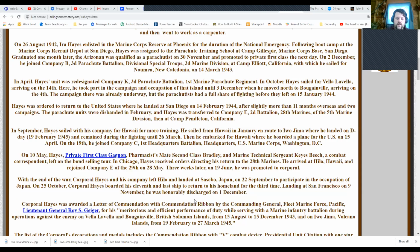In fact, John and Ira Hayes and Rene, this guy here, all came back to America after Iwo Jima, and they were part of the 7th bond tour to raise money for the war. Well, it turns out that John Bradley and Rene Gagnon actually weren't the flag raisers, but we didn't know that for decades. So we'll get to that in a minute.